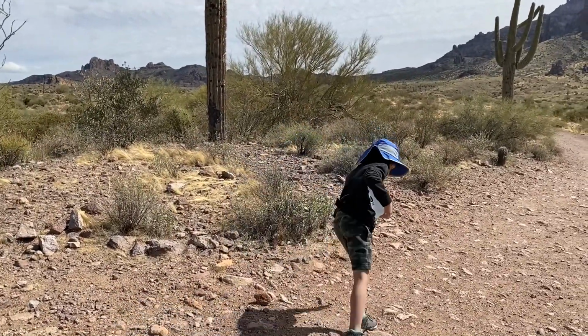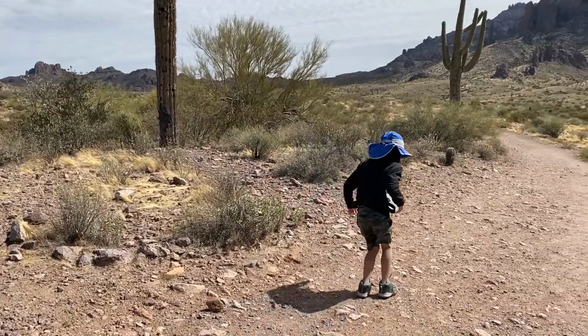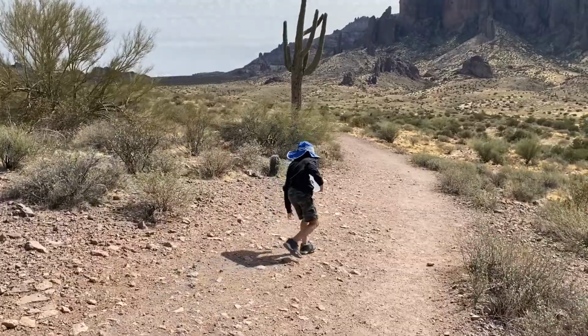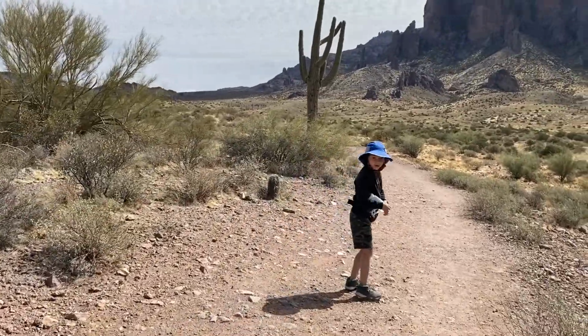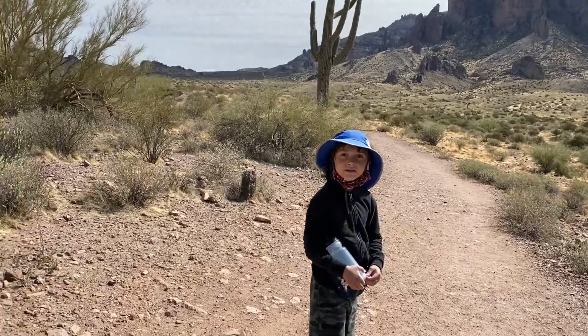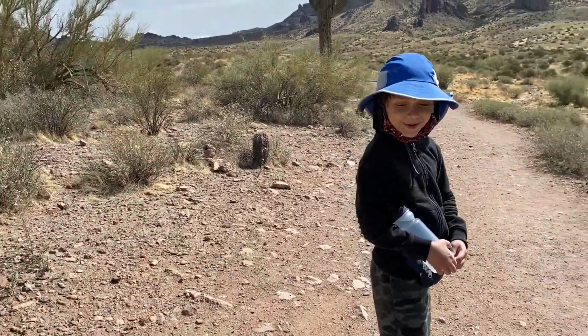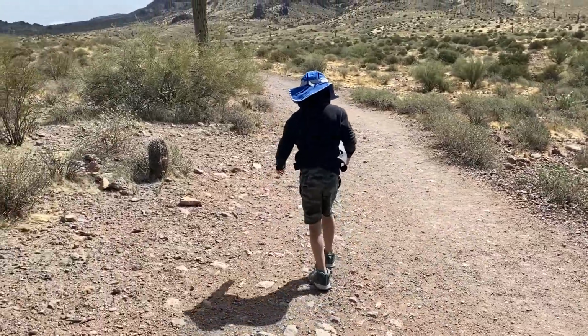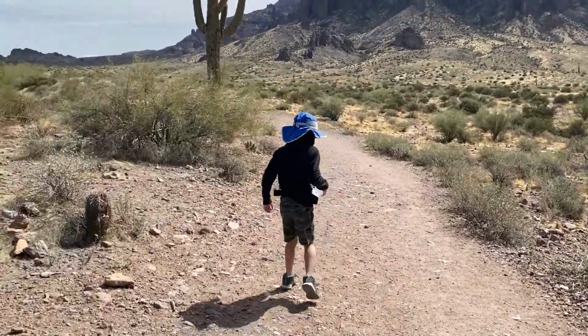Whoa! And this is why it's probably going to take us all day to go. Mama, I'm taking away your lava boots in 3. You're taking away? What? Oh, 1, okay. 0. Back on the rocks. Floor is lava.